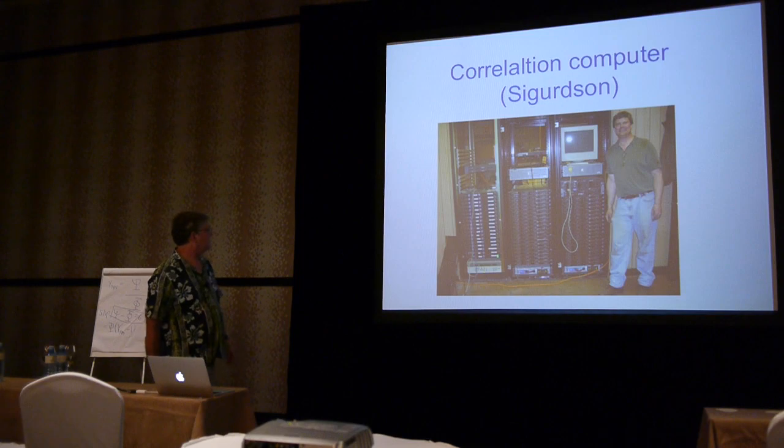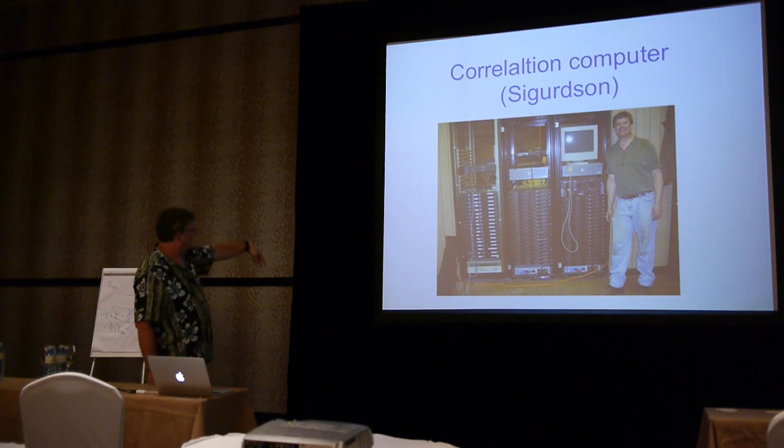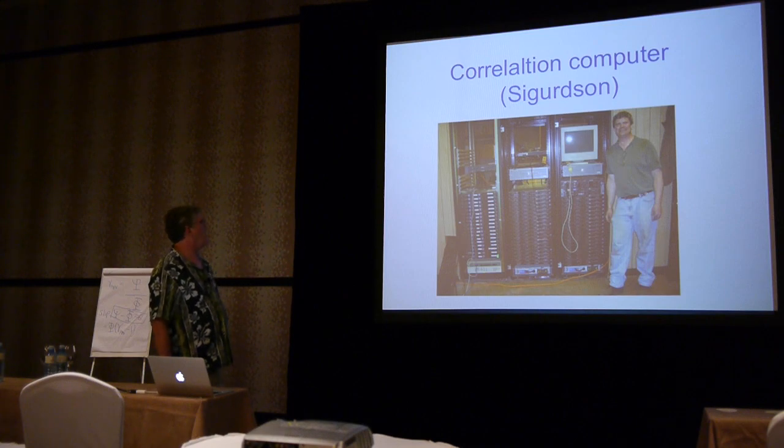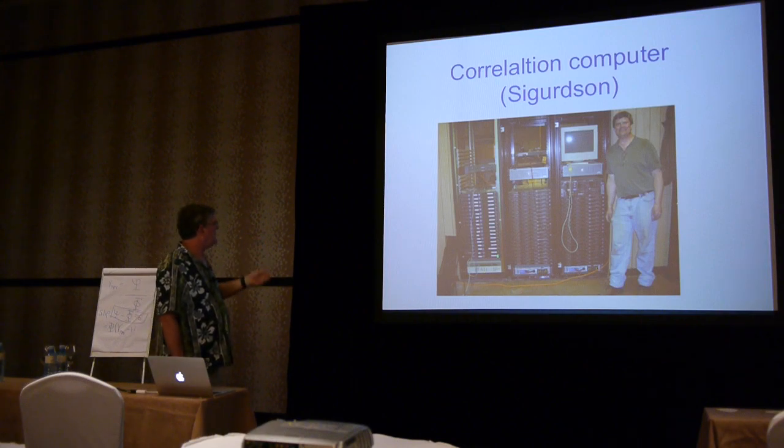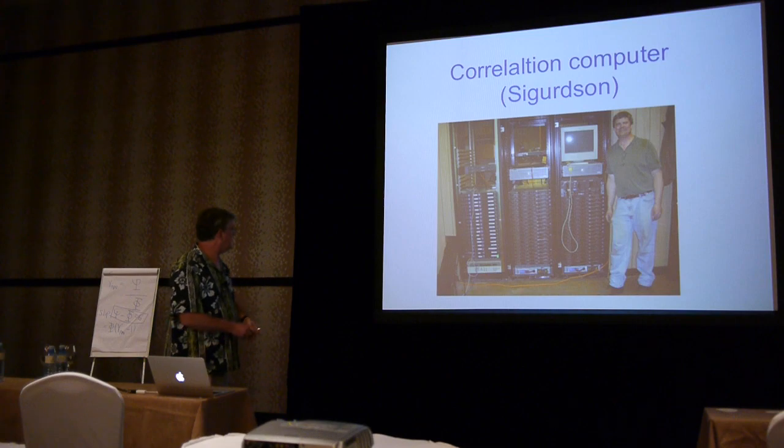Here's our computer that does the sampling. The rack on the left has the sampling boards in it. The rack on the right is some more modern 8-core machines, which does the cross correlations. It's a PC array. It's really very simple, but it takes a while to make it all work.